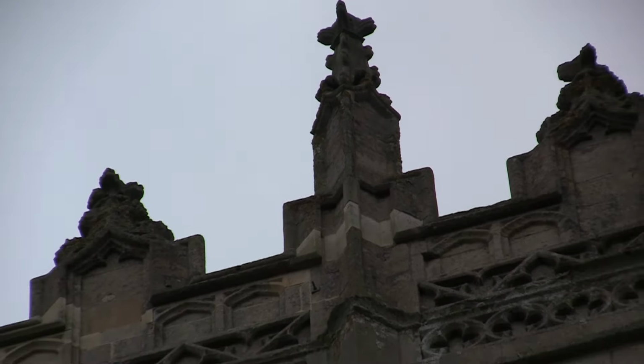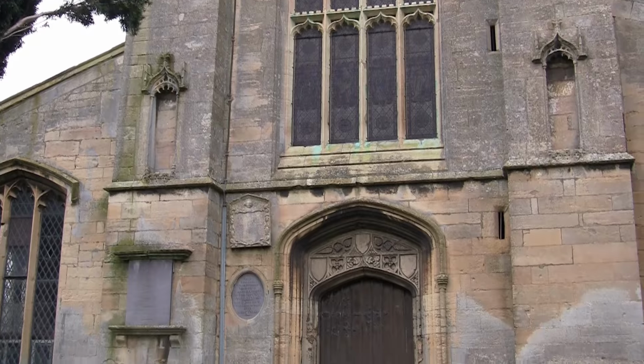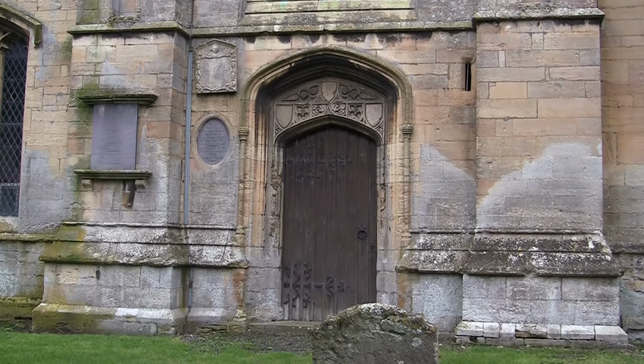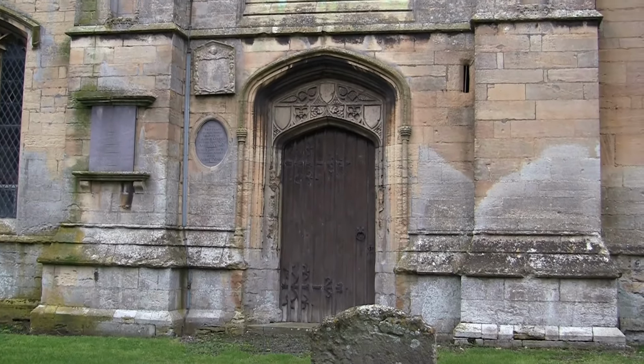The tower is ashlar-faced, a perpendicular tower with four stages. On the west, the doorway has a kind of tympanum with shields and tracery on it.